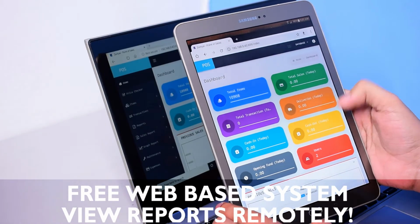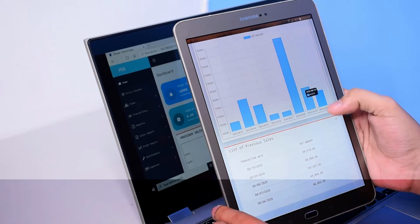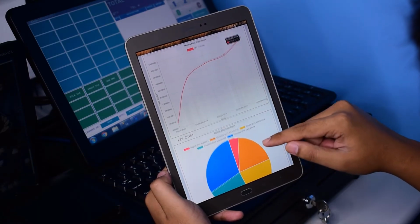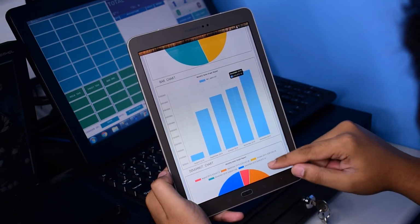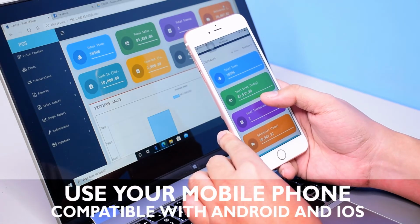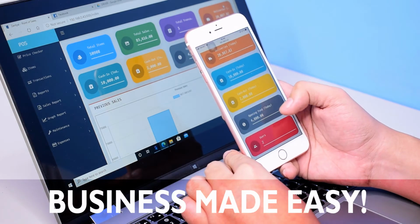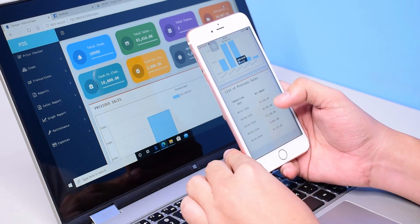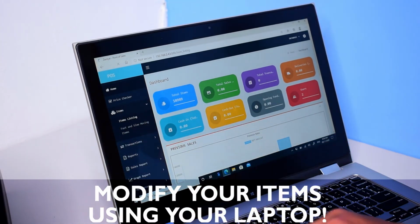We offer free web-based system that you can use on your tablet to view your reports. Here are some graphical reports that you can view in your POS web system. You can also use your mobile phone. This is compatible for Android and iOS. You can also use your laptop to modify items easily.